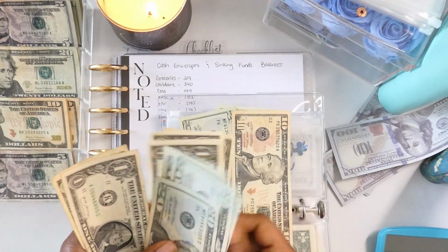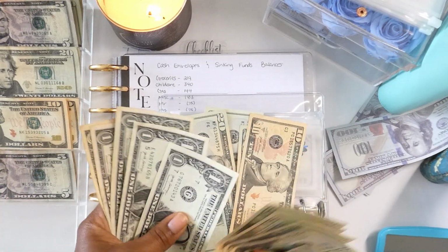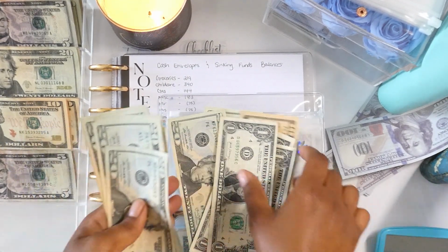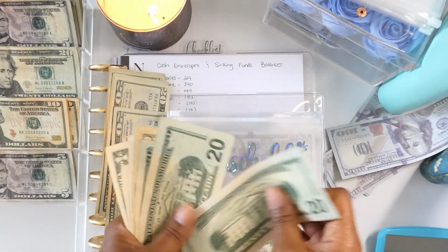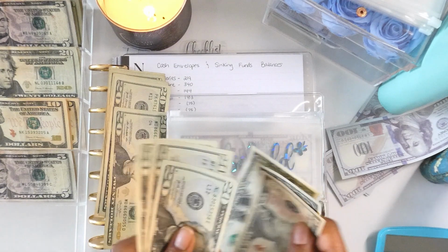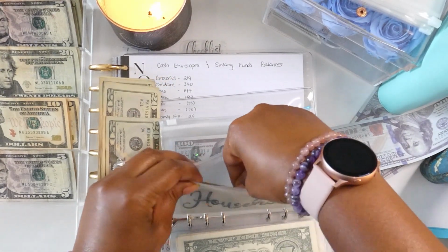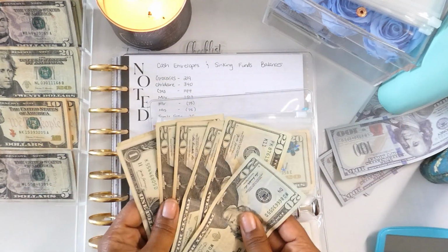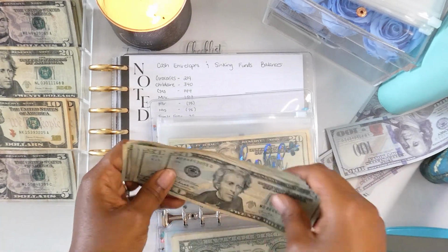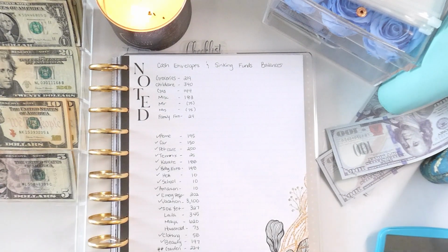1. Sorry, my battery cut off. 20, 40, 60, 70. 1, 2, and 3. Okay. 20, 40, 60, 70, 1, 2, and 3. This is what's going into the envelope. And then the rest I can put to the back to the bank pile because this is what we spent for March. 20, 40, 60, 80, 100, 1, and 2. We spent $102 for March in the household category.